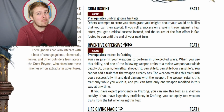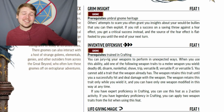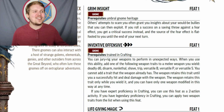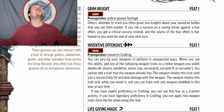Grim Insight is so different from everything else that gnomes do. It's strictly for Umbral gnomes, which is the one that granted you Dark Vision. If you ever succeed on a fear saving throw, you get a critical success instead. In addition, the source of the fear effect becomes flat-footed against you. It says you gain insight about your would-be bully that you can exploit. I kinda love reading this as they attempt to scare you, and you just look them dead in the eye and scare them back, and they're flat-footed for 1 turn. I love this feat. God, gnome feats are so good.